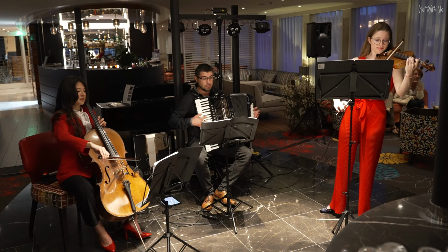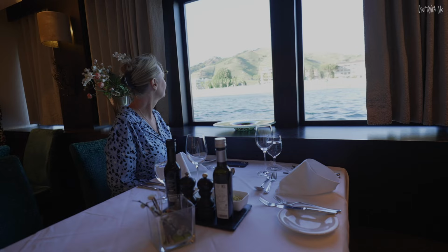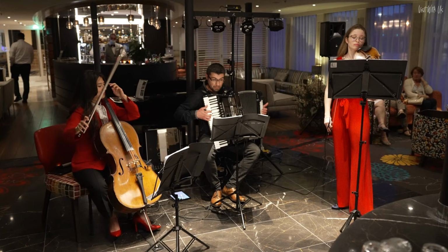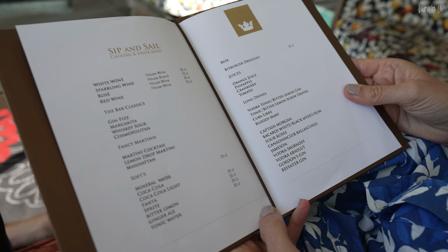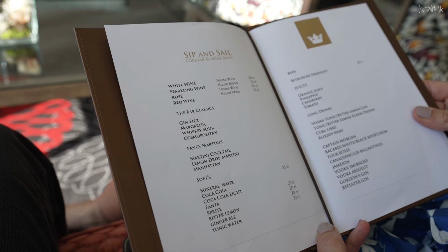AmaWaterways are not an all-inclusive line, which means you get wine and beer with your meals, but the cocktails and other drinks from the bar are extra. However, they do have an excellent daily sip and sail hour, and everything on this list is on the house. It's like a happy hour, but extra happy because the drinks are not half price. They are no price.